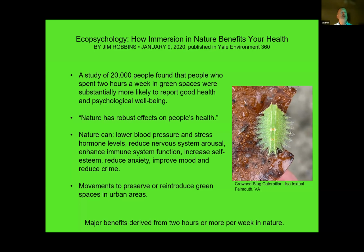So there's another spinoff besides clean air, clean water, helping combat climate change, helping to support biodiversity. It's direct human health benefits.